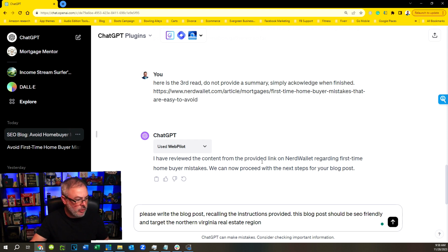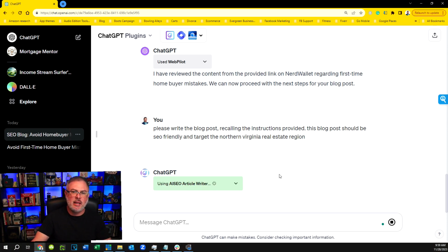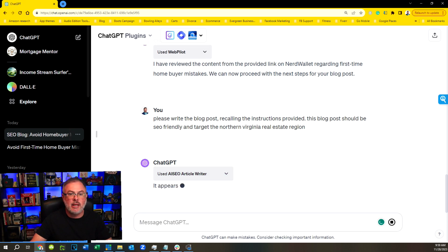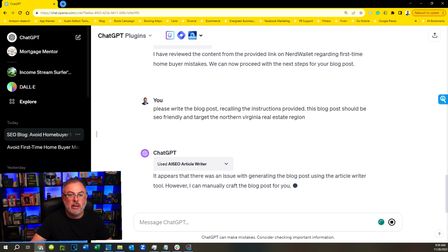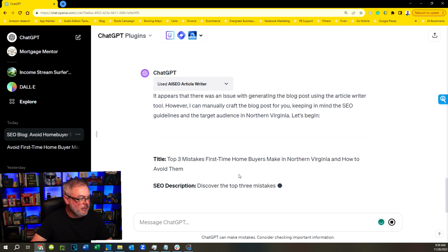Now, as you can see, it reviewed and acknowledged. It's a lot faster than waiting for it to spit out. So now we're going to ask it to write the blog post, and let's see which of these plugins it's going to use. It should be using the AI SEO. Yep, it's using the AI SEO article writer, and this thing is phenomenal. I have done entire SEO for websites using that very plugin right there, building it out for our clients.